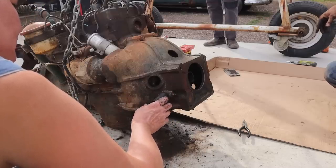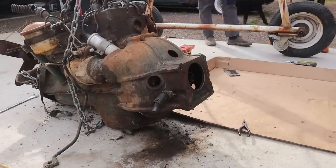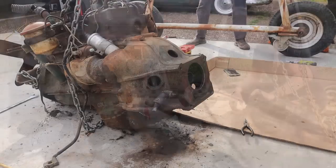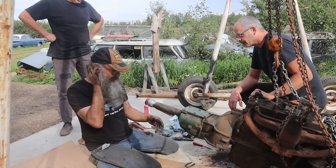Oh, okay, good. Hey, boss. Hey guys, how's it going? You're in time for the fun stuff, and you missed all the miserable stuff. Sorry. No, don't be sorry. I've been there, done that, so today was just easy and fun. Yeah, because I never have those clutch alignment tools, so I learned to do it this way.